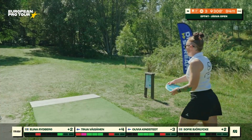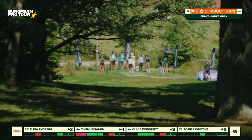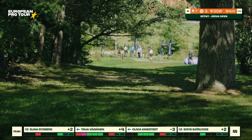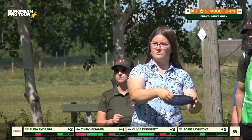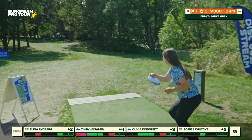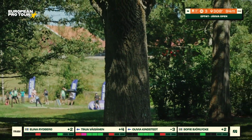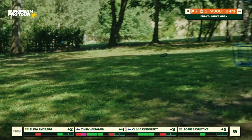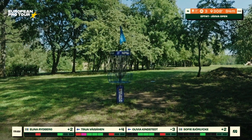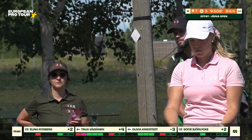That one's a little bit left, but this one a little overturned, cuts back to the middle. Outside birdie range though. Nice shape to this one if it can fight through the trees, and it sure does. Just about parked there. Should be a birdie for Olivia. Good shape.